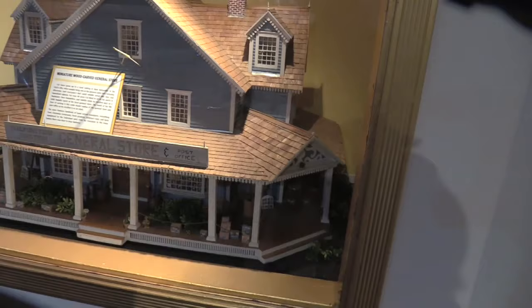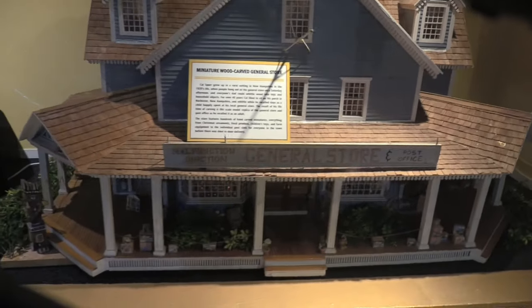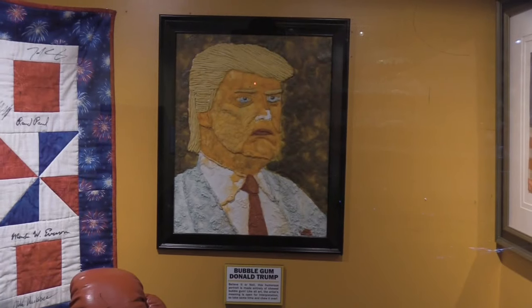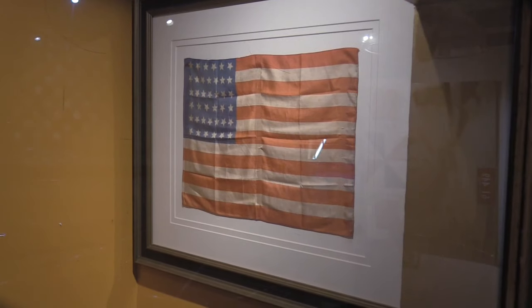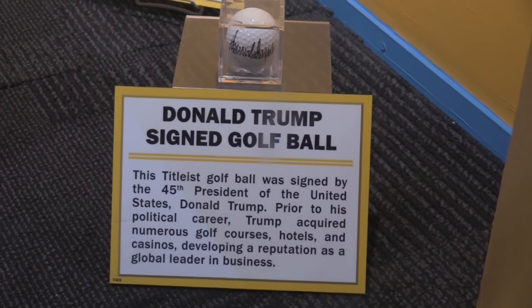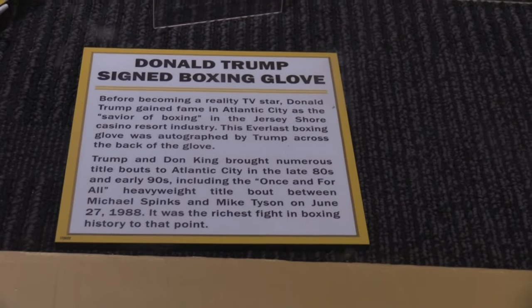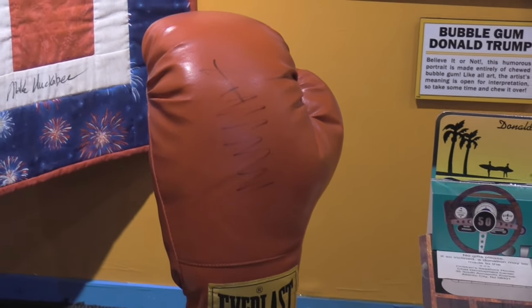This one, we also have matchsticks. A replica of the Statue of Liberty makes 100,000 matchsticks. This is funny, got a bubblegum Donald Trump. It's a 39 star Dakota flag. A Donald Trump signed golf ball. A Donald Trump signed boxing glove. Didn't realize he ever boxed.